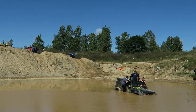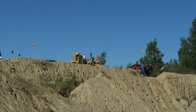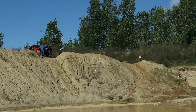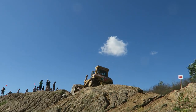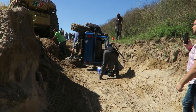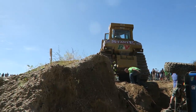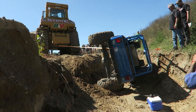All right, the tow trucks, the Jeeps, buggy, get out of the way because the bulldozer is here. Holy crap. If this thing doesn't do it, it's gonna. Oh! Uh-oh. Oh, come on. It slipped off the edge. This is crazy. So the bulldozer has to rescue this one first.